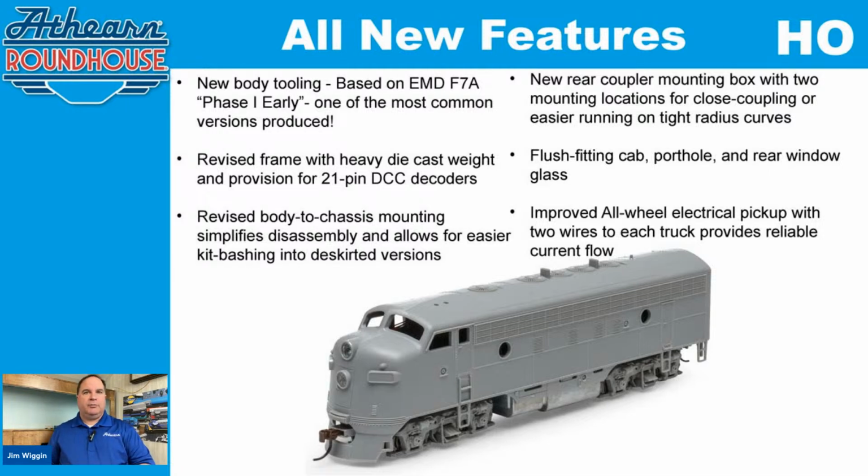There's a new rear coupler mounting box with 2 mounting locations for close coupling, or if you've got a tight radius, maybe you just have a little 4x8 layout with 18-inch radius curves. You can set it up for that too and not have any problems there.